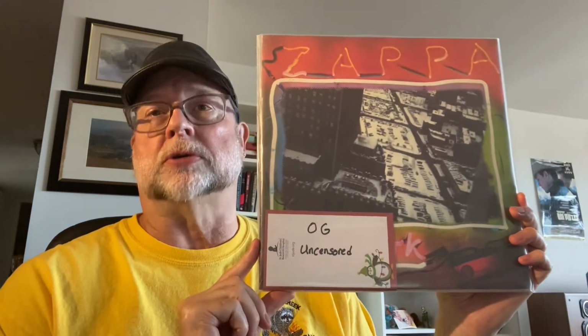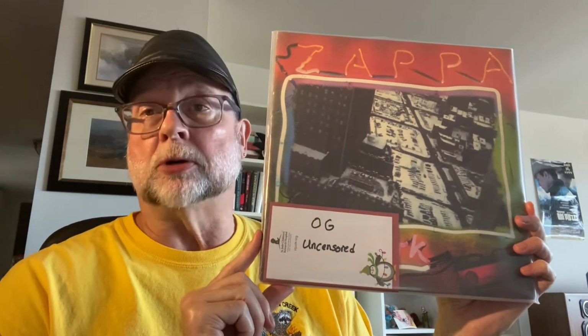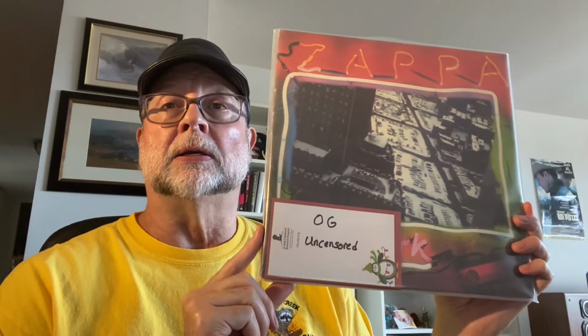And that fell through. That never happened. And then this one turned up by another German seller, and it's in excellent, near mint condition. And I paid pretty close to the median price. When you figure in the shipping from Germany, I ended up paying maybe a little more than the median price, maybe closer to $170 for that. So that was truly one of my most difficult finds.